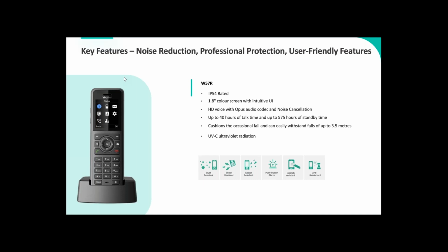There is also no headset option on this model either, and it does have a push button alarm, but it doesn't have the various different alarm type features. It's just the one.